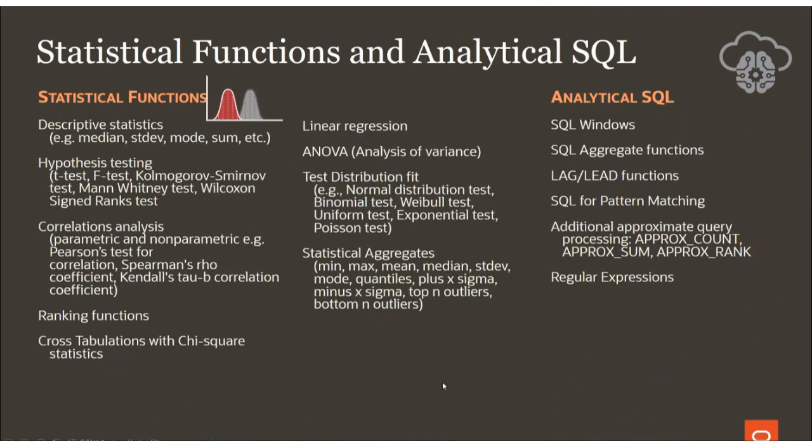And of course, there are a number of basic statistical functions as well for doing descriptive statistics and hypothesis testing. Perhaps I want to do a t-test or an F-test or a Kolmogorov-Smirnov test or so on. I can do a Pearson's correlation. All of these are additional statistical functions that over the years we just keep on adding more and more of, to the basic analytical functions like lead and lag and SQL patterns. We just keep on adding more and more analytical functions, making the database much more of a powerful both data management but also hybrid combined analytical platform.